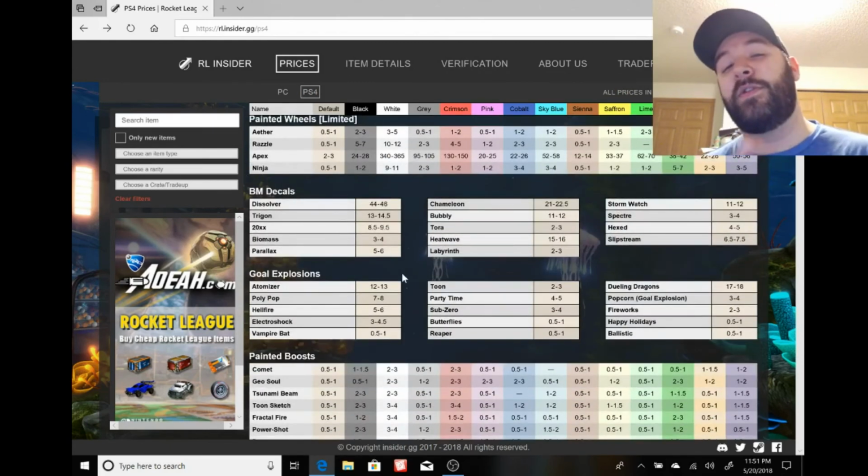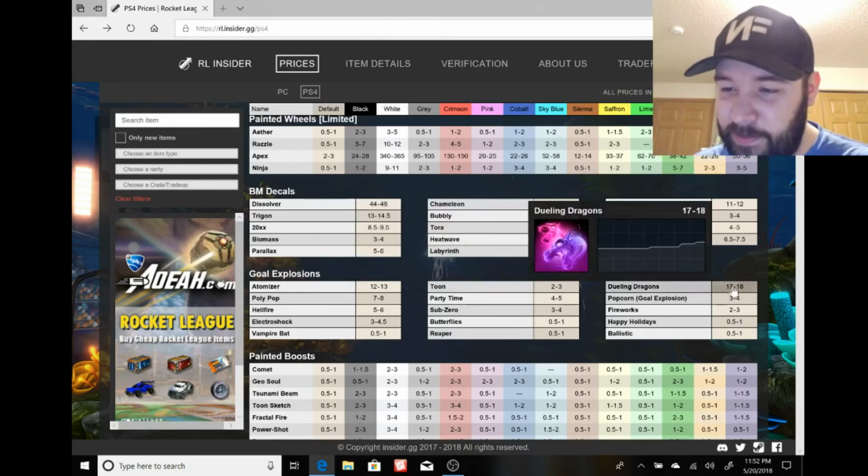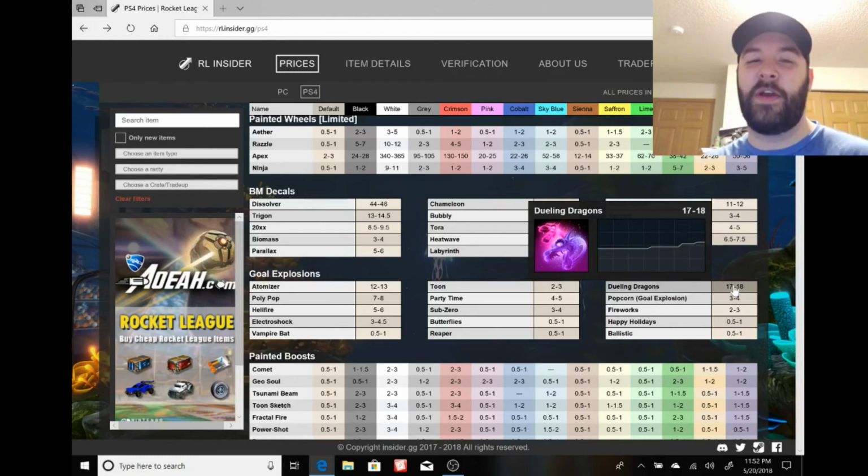Atomizer, when it first came out, was 33 to 35 at its peak. Ever since then, it went down, down, down. I told you to sell this because eventually Dueling Dragons, my goal explosion, was going to overtake this for the number one goal explosion in terms of price, at least.